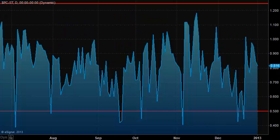Now here's the put-call ratio. The put-call ratio did not record a climactic reading. We're still within the bounds of the typical trading, so really nothing there yet.